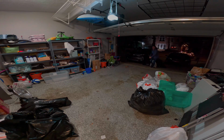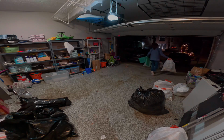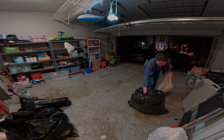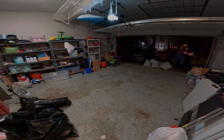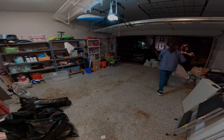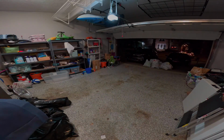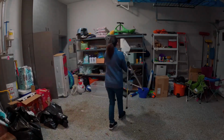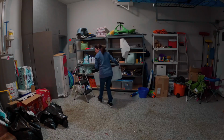The trash you see me taking out is left over from decluttering the house. As you can see, it's very dark outside. The homeowner allowed me to start very early. By early, I mean 5 a.m. I actually prefer to work very early in the morning. You also don't usually see me wear a jacket, but it was very cold that morning.